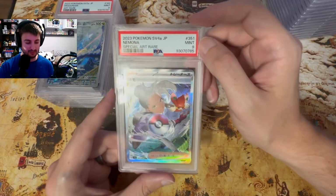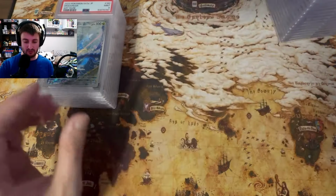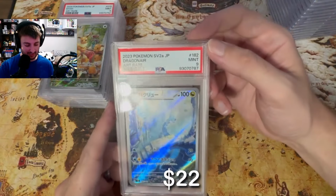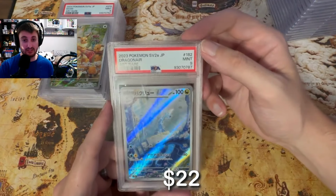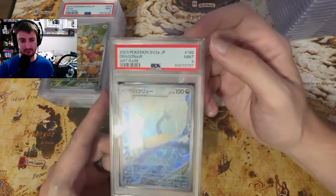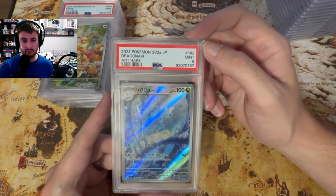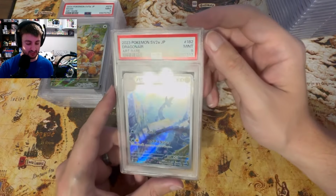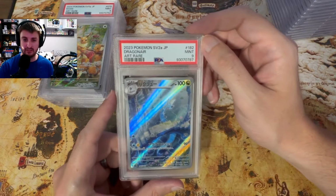Nemona's cool though. I like Nemona as a character. She was fun. That ultra competitive rival. So she was cool. Again, Dragonair, beautiful card. Shocked this got a 9 normally. And actually, if all my Japanese had gotten 10s, my gem 10 rate would have been really, really good. So I'm really not upset about this submission at all. Just surprised at the quality in the Japanese cards.